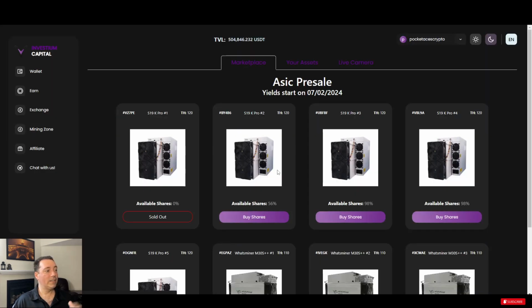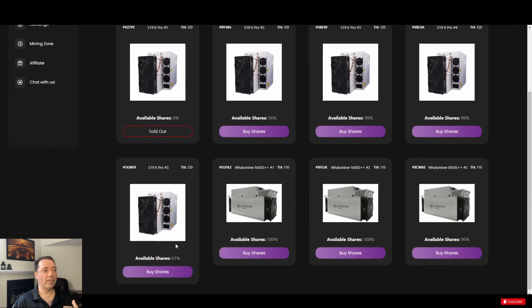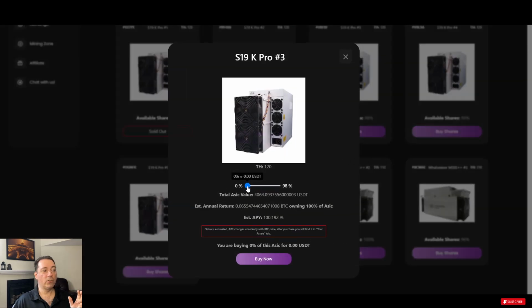And the mining zone is here. It's set up. You can use it. There's been one that's sold out, one that's halfway done, and one that's got a little bit of shares gone from it. With these, you're basically just buying shares, and you'll start accumulating Bitcoin. So you can spend up to $3,982 on this miner, and then you earn what it earns. And the APY is set here as an idea, based on the Bitcoin price. You can ROI quite a bit faster, depending on what that does.